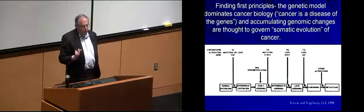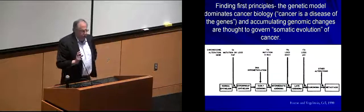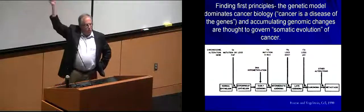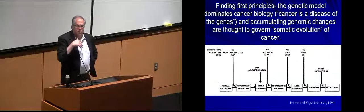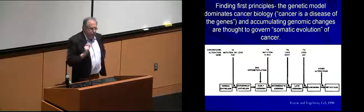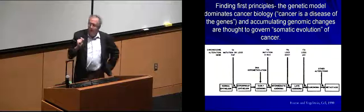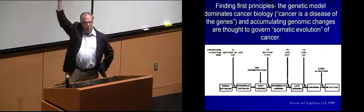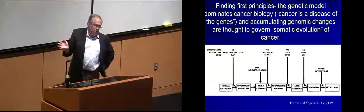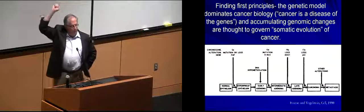So, first principles. If you were to ask most people what the first principles of cancer biology are, it would probably be something like cancer is a disease of the genes. A remarkable number of papers actually start with that sentence, and it is, I would say, the dominant paradigm. And so the idea of somatic evolution is characteristically embedded in this paradigm. And so this is the Vogelgram. It's among the more famous diagrams in medicine, and although it was published a long time ago, it remains the way people think about this.